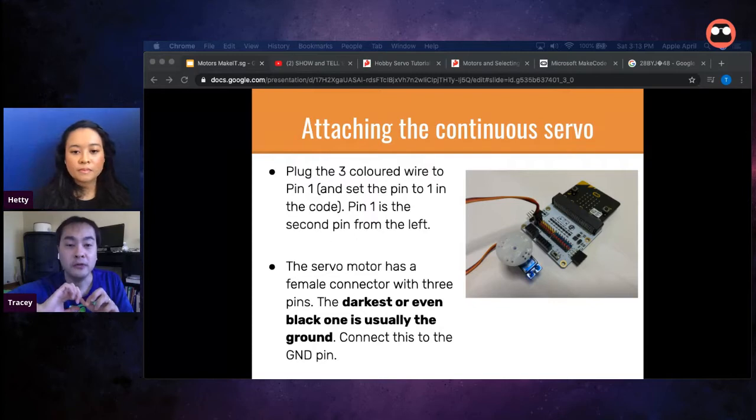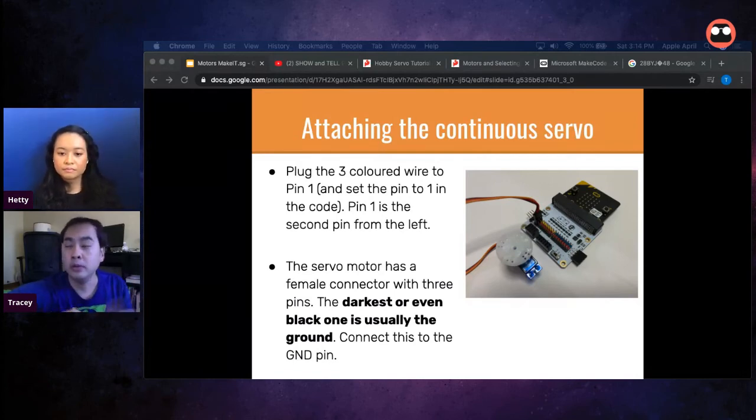So it's either going to be a black wire for ground or a brown wire in the case of the servo, and the corresponding one for the signal would be orange for the servo, and then yellow for other kinds of parts. Red is always going to be red normally, I mean, as convention. So it's pretty much standard like that.